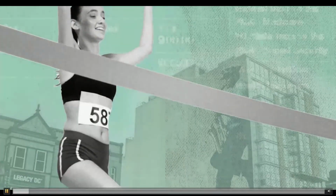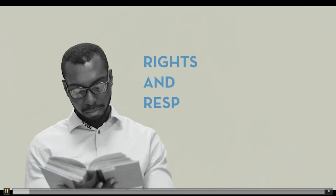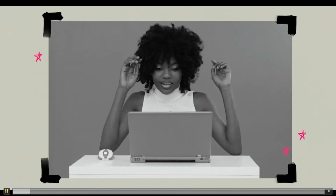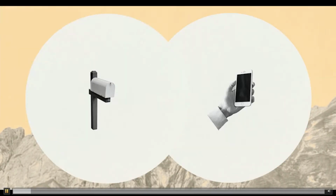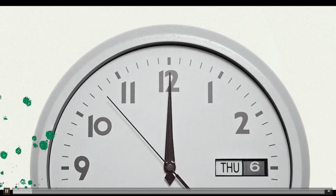So, you've submitted your claim, but you're not quite done. While you wait for your monetary determination letter, be sure to read our Claimant Rights and Responsibilities Handbook. It'll help you understand what to expect and avoid any accidental fraud. Also, keep an eye out on your mail and email for communications from us. We might need more information from you, and there are usually deadlines that you'll need to meet.